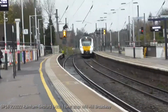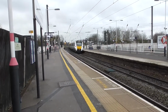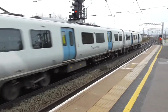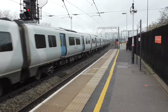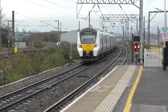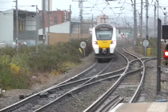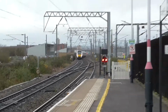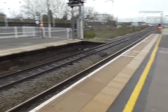Passing through now, we have a heavily delayed Thameslink service going from Rainham to Bedford, which is 700022. You know it's doing a Rainham to Bedford service when it says check station screens. It's delayed by about 13 minutes. I'm not sure why. That has been delayed because one of the previous services got cancelled at Gillingham. Was it Gillingham? Gillingham, same thing.